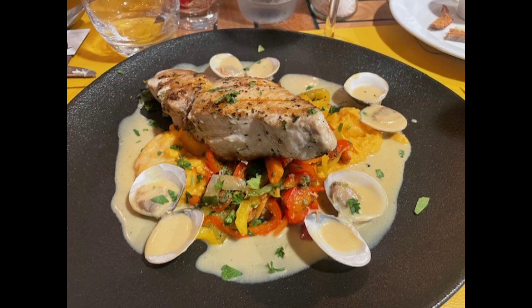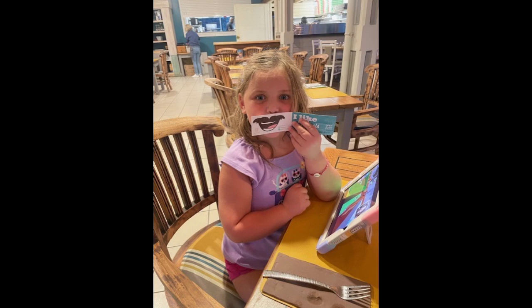Homemade pastas. And this is an example of a swordfish dish that we had. They also have fresh seafood selections and a very well-rounded menu with daily specials. Fun for the whole family.